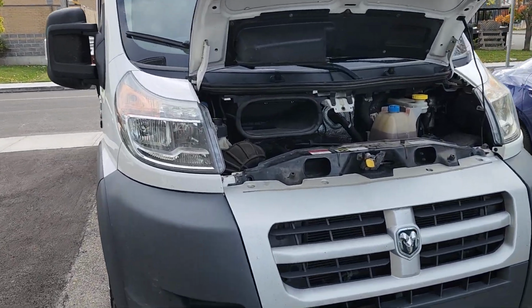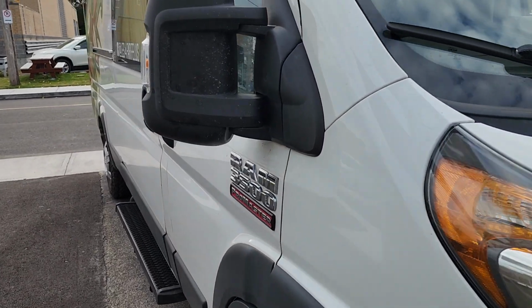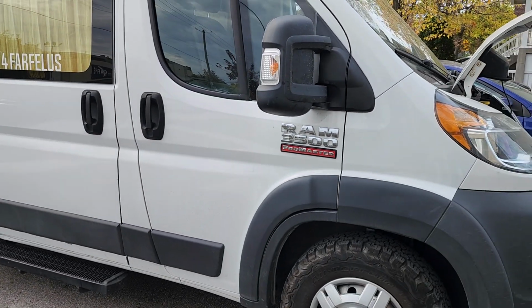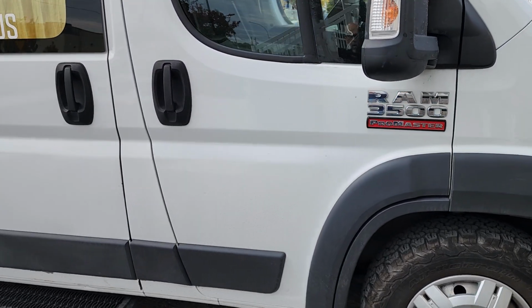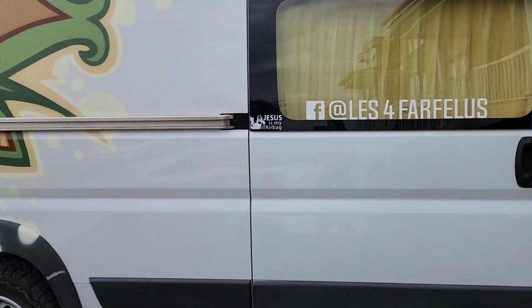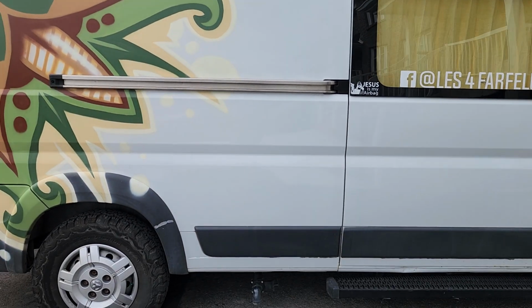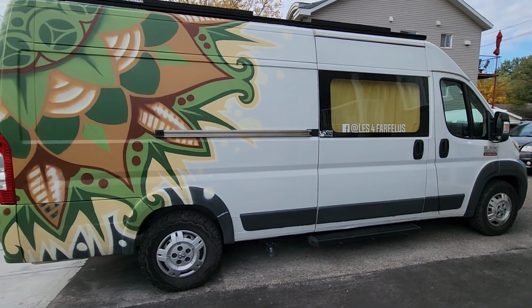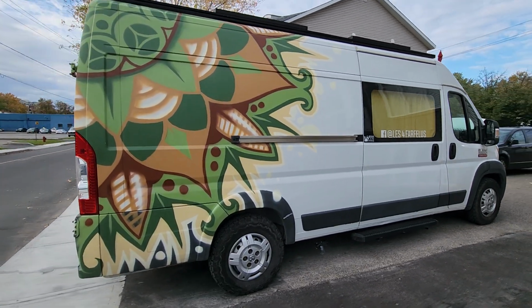We're about an hour's drive north of Montreal, well, less than an hour's drive. We're taking a look at this 2014 Ram 3500 Promaster. This is a conversion for a camper. It's too big to include in the video. I'm gonna try zooming out. Oh, there you go. That's a little bit better.